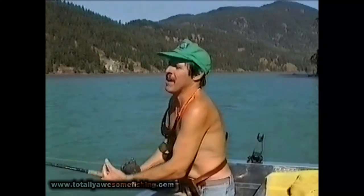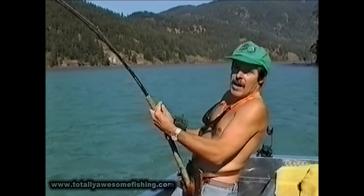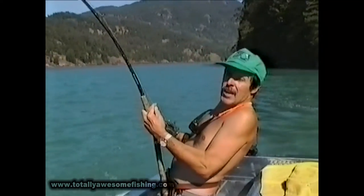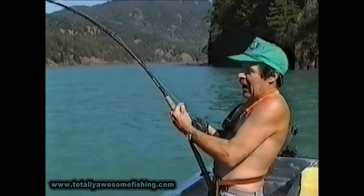Hooked up again here with Fred. Must have taken about 150 yards of line. Fred's pulled the anchor up, we're drifting down with the current, using the boat trying to catch him up. But Fred seems to think it was a good solid hookup, could be a big fish. Getting some line back now.